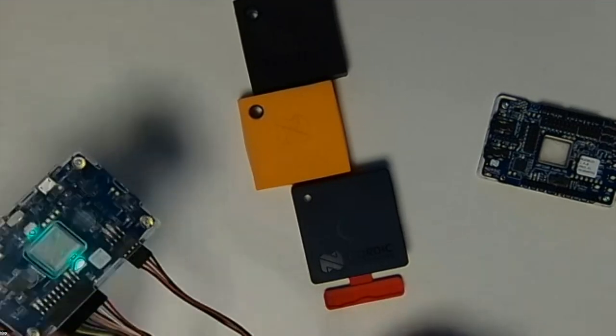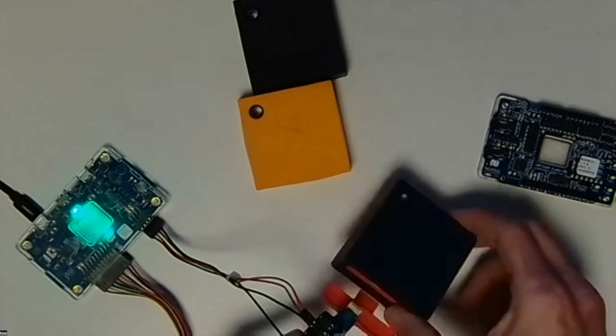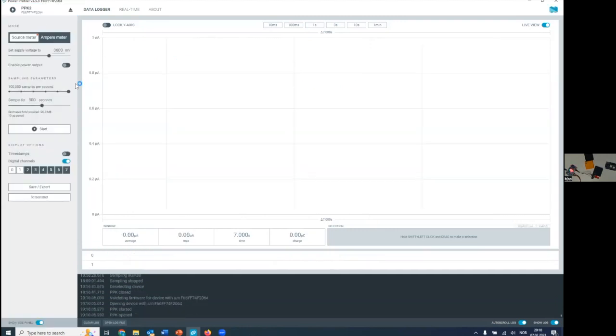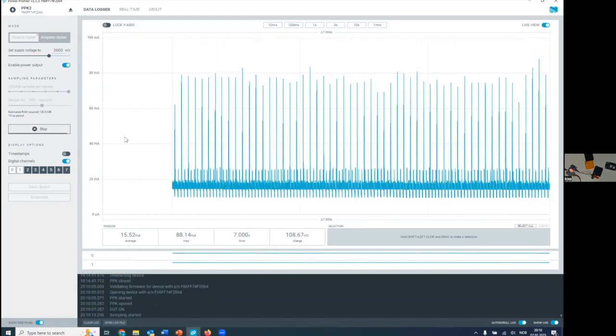So if you have a Nordic Power Profiler Kit, like the one over here, the one that's blinking, you hook it up to the debug board and you slide it in. And if you then open, I can share my screen maybe. So if you, yeah, you select the PPK and enable power output, so you power up the device, and you can then measure the real-time current consumption of the device and do power optimization of the system.